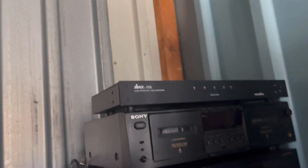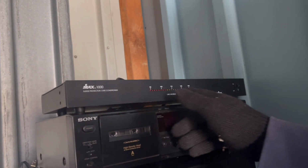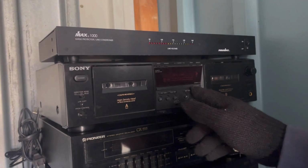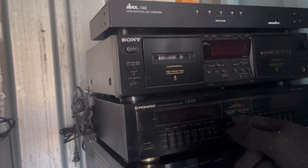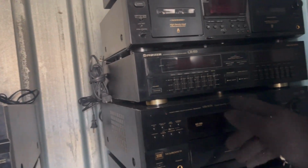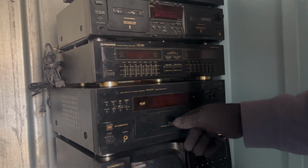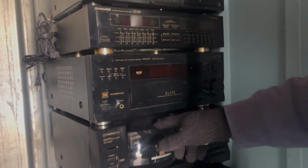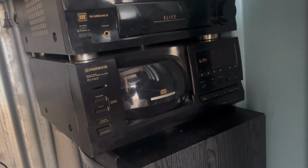What's on the top? Surge protector from Panamax. It tells you if you're getting surges. You got a dual cassette recorder from Sony. Pioneer. That's an amplifier. We're getting a little glare. It's hard in here. That's an audio video receiver. Pioneer disc. I don't know how many goes in that one.